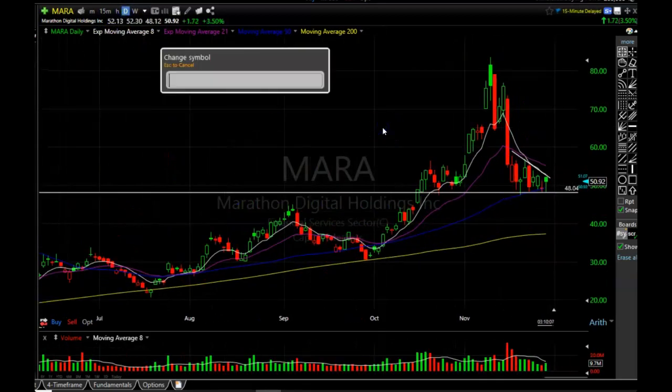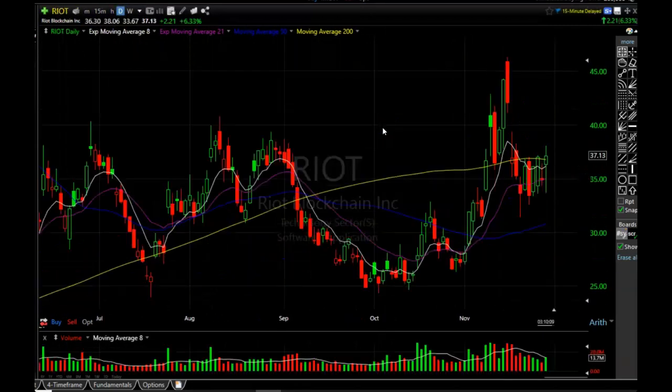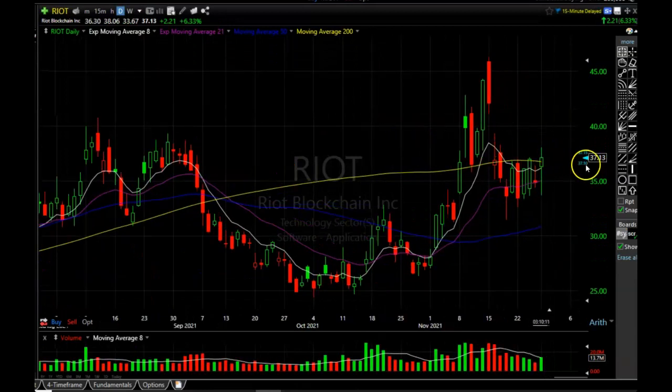Another one of the Bitcoin miners that is also looking good is RIOT. We can see RIOT has this nice little consolidation going on right here, and RIOT has been fighting with that 200-period simple moving average all day. It broke above it, pulled back, and now it looks like it is trying to get back above it again.